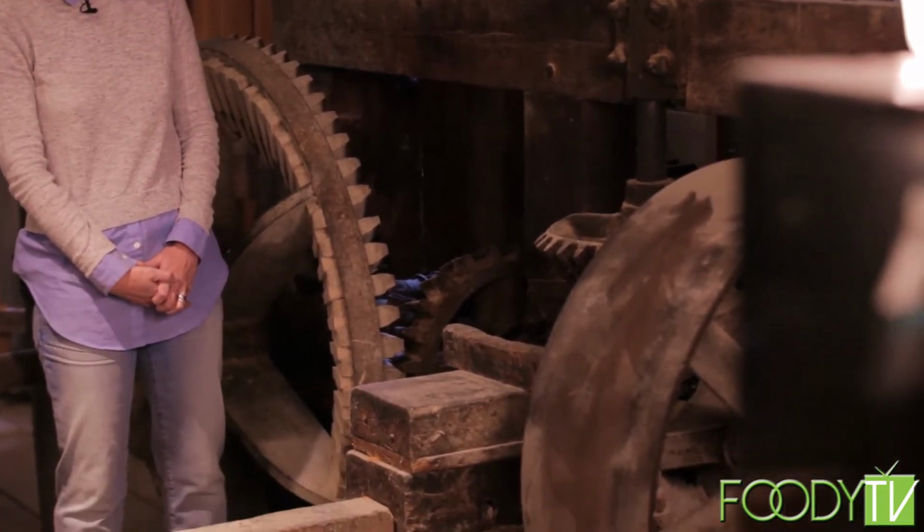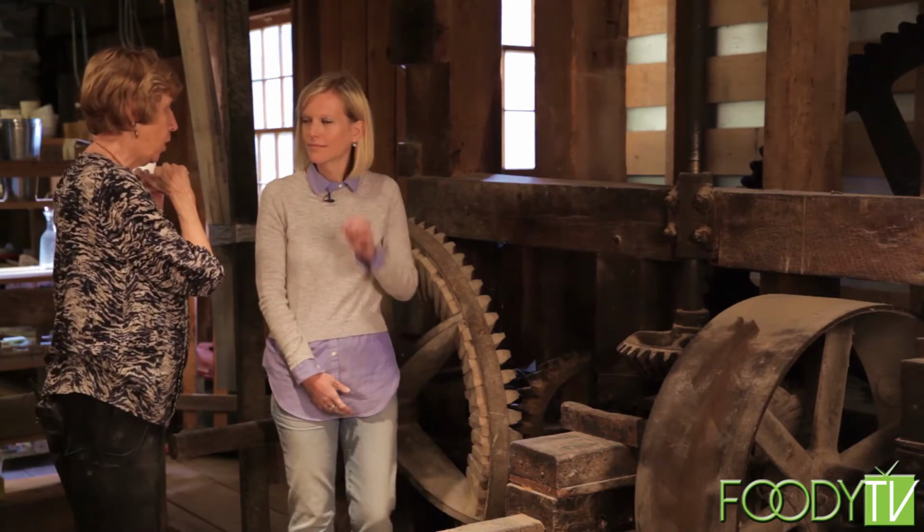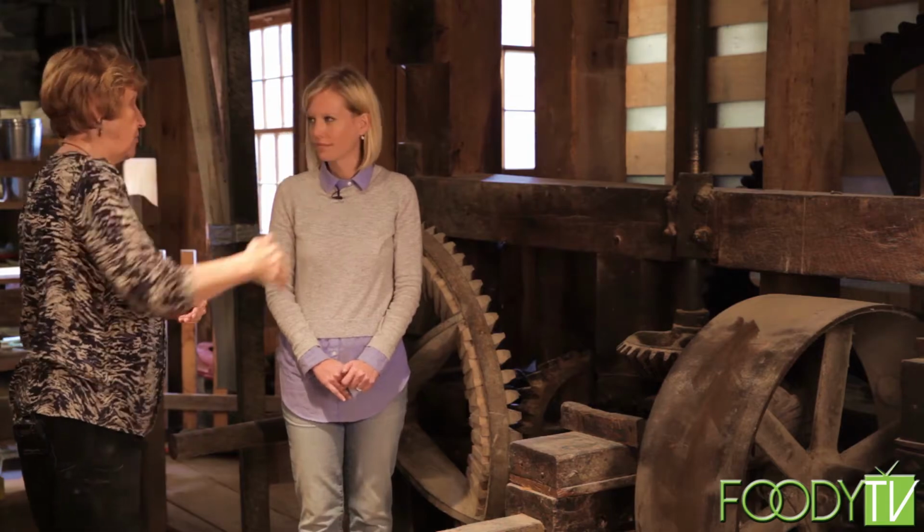And the power for the whole thing is from the stream that's outside, which is very unusual. And about a mile up, we have a dam, and the water courses down and over, same source, same way of doing it. Now it goes through a pipe, and it's all gravity fed because the source of the water is higher than where it came out.